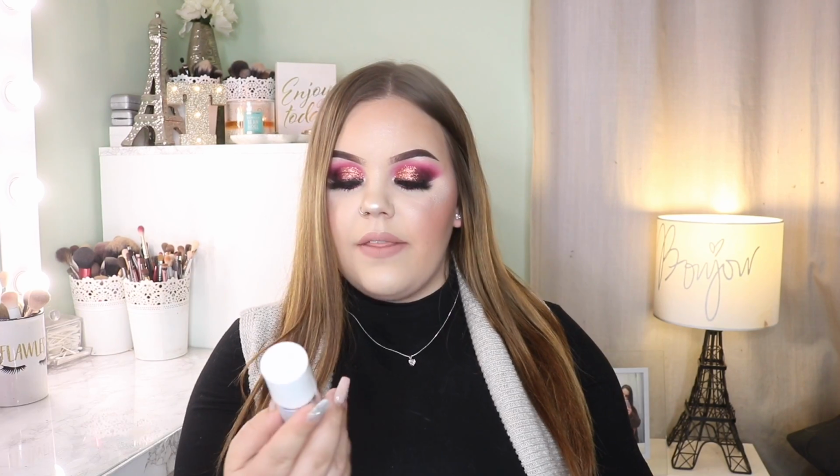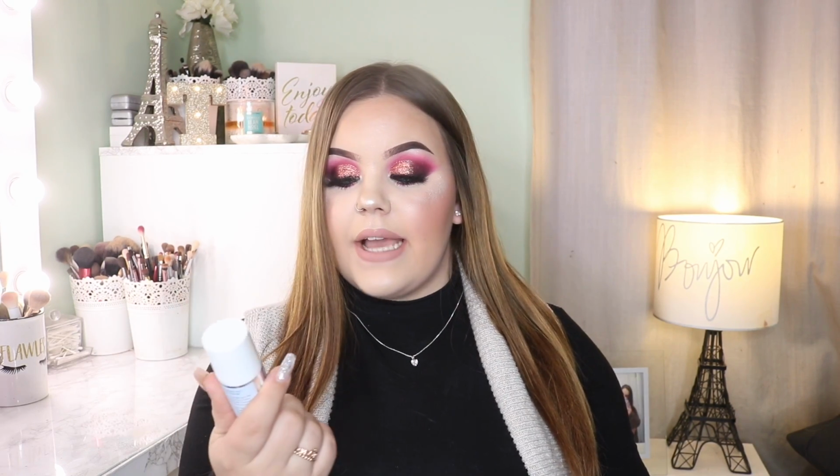In here you do get the Ultra Repair Cream. This is my favorite night moisturizer. I got this exact same one, same size, in the set last year, and I still am using it. I still have a little bit left, so it lasts me an entire year, which is awesome. You also get the Facial Radiance Pads, which I really liked from last year's set. You get a mini travel size of their Ultra Repair Hydrating Serum. Why did I say it like that? The Ultra Repair Hydrating Serum.